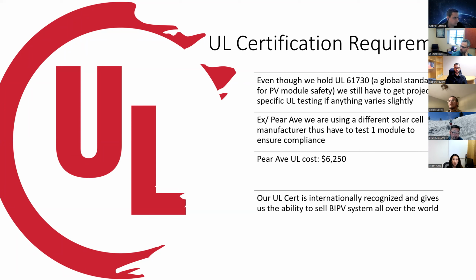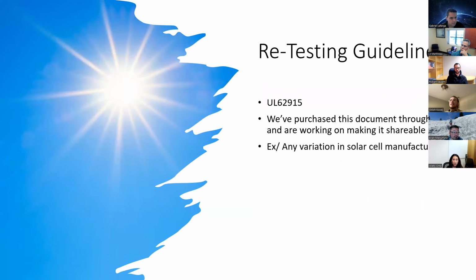Holding this certification gives us the ability to sell this system or these sunshades all over the world, which is pretty cool. There is a document produced by IEC, UL 62915, that basically lays out the retesting guidelines. And I was trying to get that document for you guys before this presentation, but they've made it a very protected document. So I still can't figure out how to open it, even though I've purchased it.